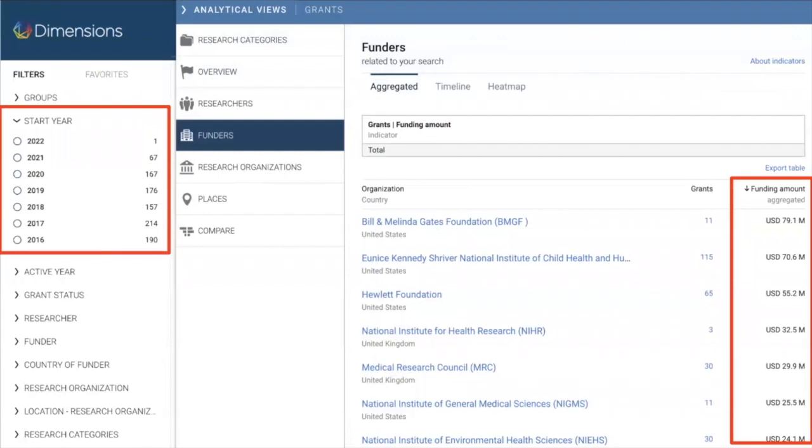If I rank by funding amount, I can see that the Bill and Melinda Gates Foundation has awarded grants in the range of $79 million, followed by the Eunice Kennedy National Institute and the Hewlett Foundation. Also, we see grants from the UK Medical Research Council with $30 million worth of funding.